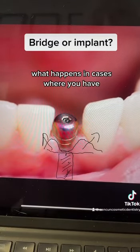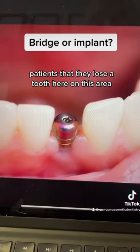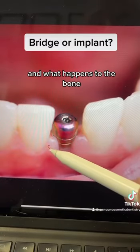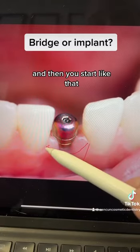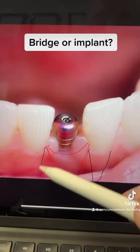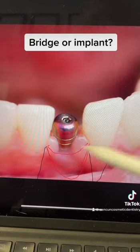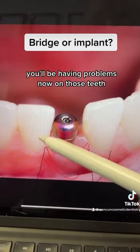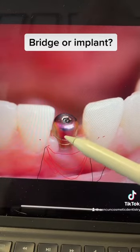What happens in cases where patients lose a tooth in this area, and what happens to the bone? First you start like that, and then you start like that, and then you go like this, and you start to compromise the teeth beside. And once you start to compromise the teeth that are aside, you will be having problems on those teeth. So this is modern technology.